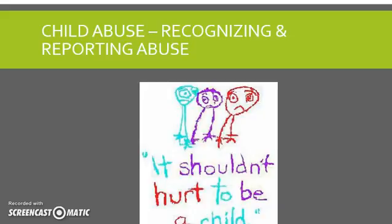Child abuse, recognizing and reporting abuse. When we talk about abuse, we always must remember anyone working with a child, especially teachers, directors, childcare, schools, anyone working with children is a mandated reporter. So what that means is you must report any suspicious thoughts you have that a child is being abused, so that it may be explored further. So we as professionals in the education field and the child care field must always report any concerns or anytime we suspect that there is any type of abuse. So this is really important to remember.